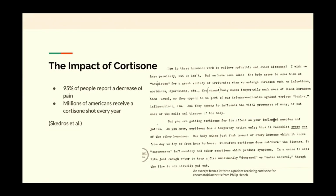And finally, I just want to say some things about the impact of this miracle drug. 95% of patients feel better after it. Now, it may take a week to set in, but it truly is a miracle drug because many older people suffer from arthritis, maybe osteoarthritis or rheumatoid arthritis. Well, cortisone is there to make you feel better. And on top of that, millions of Americans receive it every year, which is brilliant.